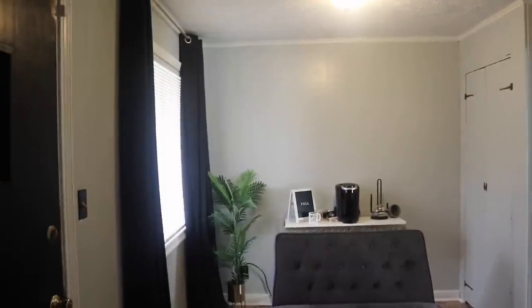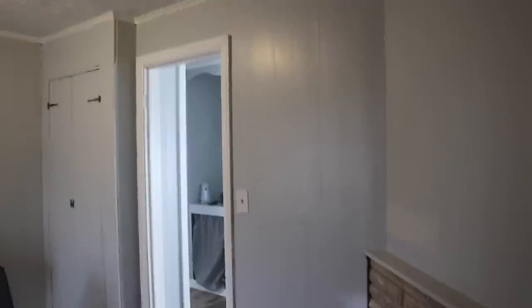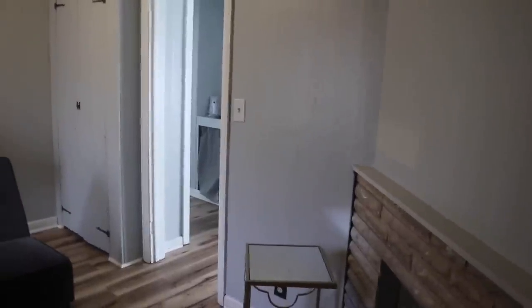That's the little chair area. That's the little chair. And yeah, this is how it's looking right now. I got the curtains up here already. Little closet right there. Little doorway. This was a door before. Okay, it was a door right there.